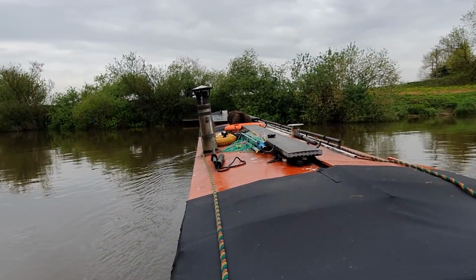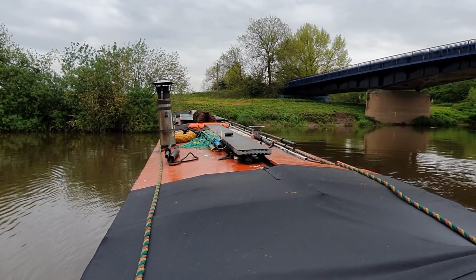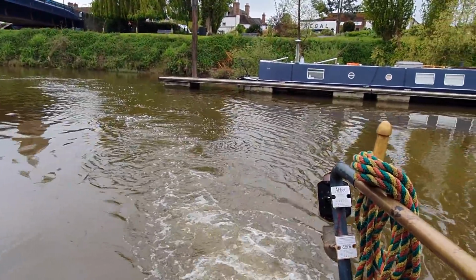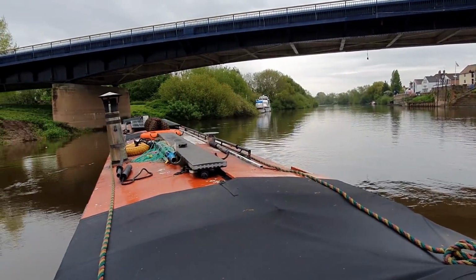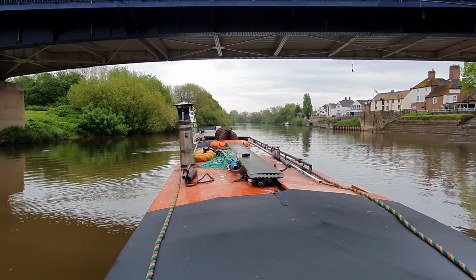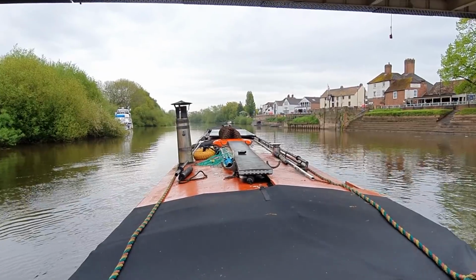Right, so we're turning around quite nicely at the moment. Too near the other side. Alright. That's where we stayed last night, on the old pontoon. Right, we're about. Nice little 180. I've left the chimney up today because I've got the fire going, and I don't think there's any chance of hitting the bridges with the chimney on this river. So yeah, next stop, Lode Lock, Tewkesbury.